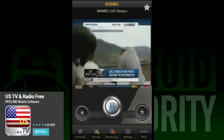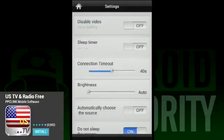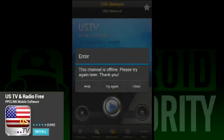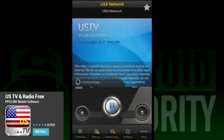Sometimes the feeds are offline and you can't watch that station. Other times the station may not exist because they requested that they be taken off the list. For the rest, though, it works fairly well, and since it's free to use with an optional paid upgrade, the issues are something most people are prepared to deal with.